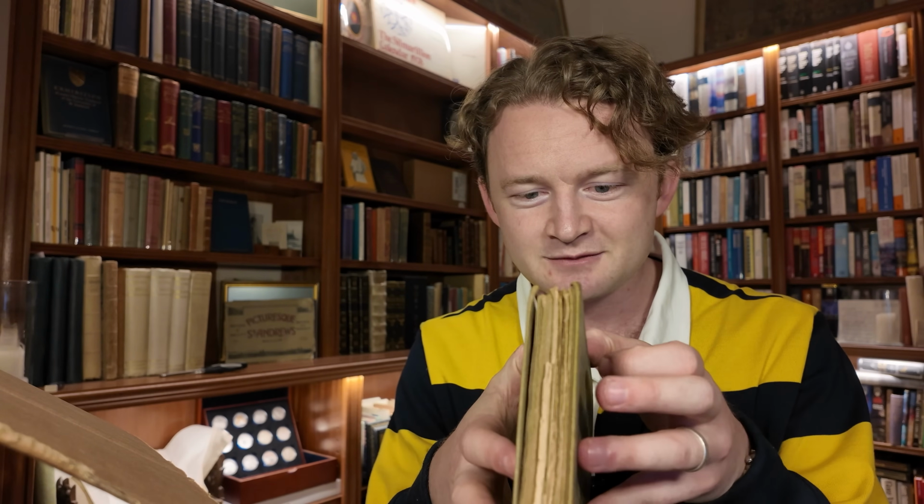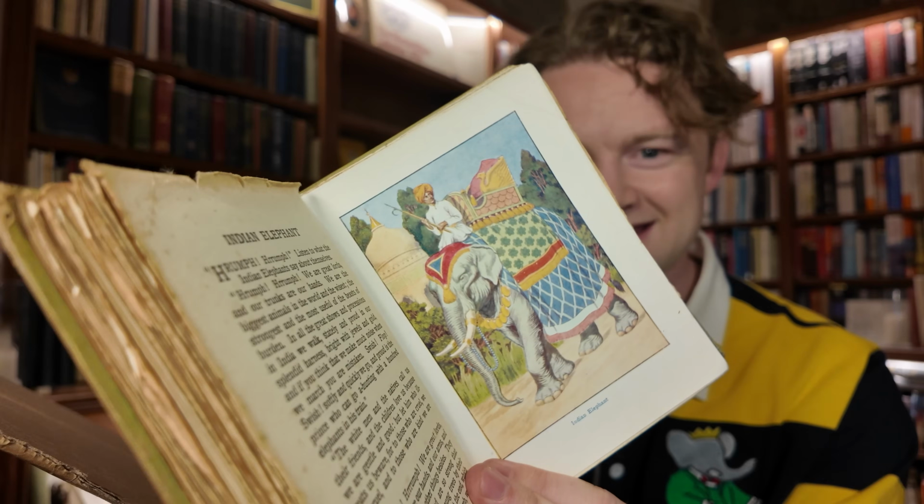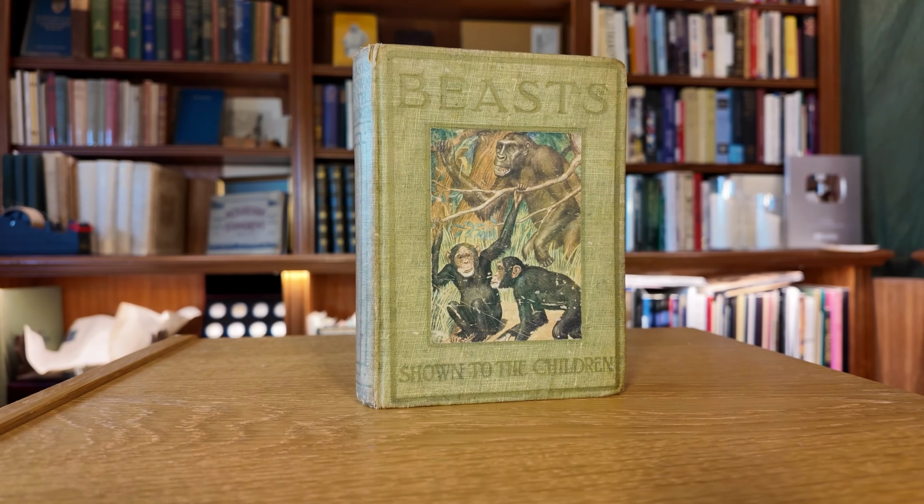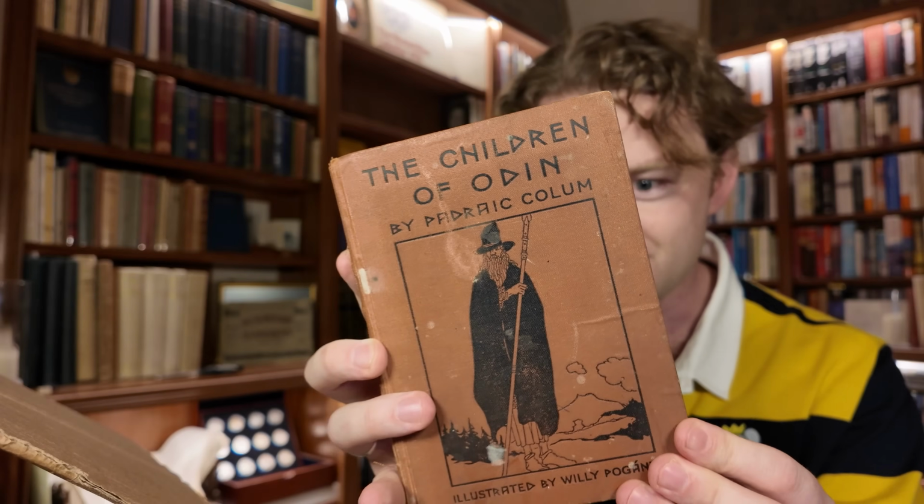And you can see here it's been absolutely read to death. There are pages and plates loose. I'll have to go through and check that it's complete. There's our Indian elephant, or oliphant maybe, you can see there. But what a lovely thing. I doubt very much we'll have anything earlier than this in this little collection of books, but a beautiful, beautiful children's book there. Next up in this pile we have, oh, wonderful, this is The Children of Odin.